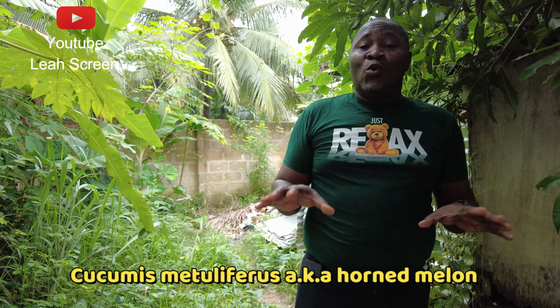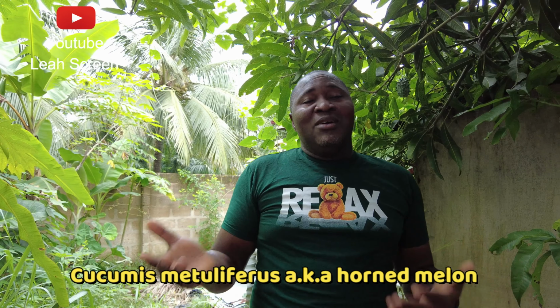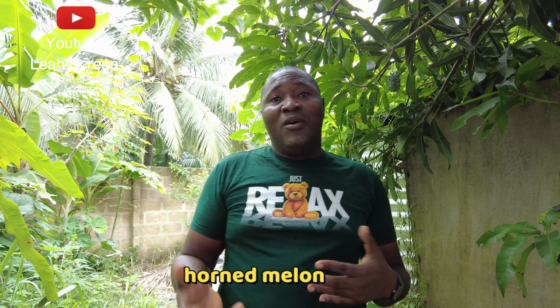Okay, so the name of the fruit is Cucumis metuliferus. Okay, the name may sound strange, but it is popularly known as African cucumber, or kiwano, or horned melon, African horned melon.